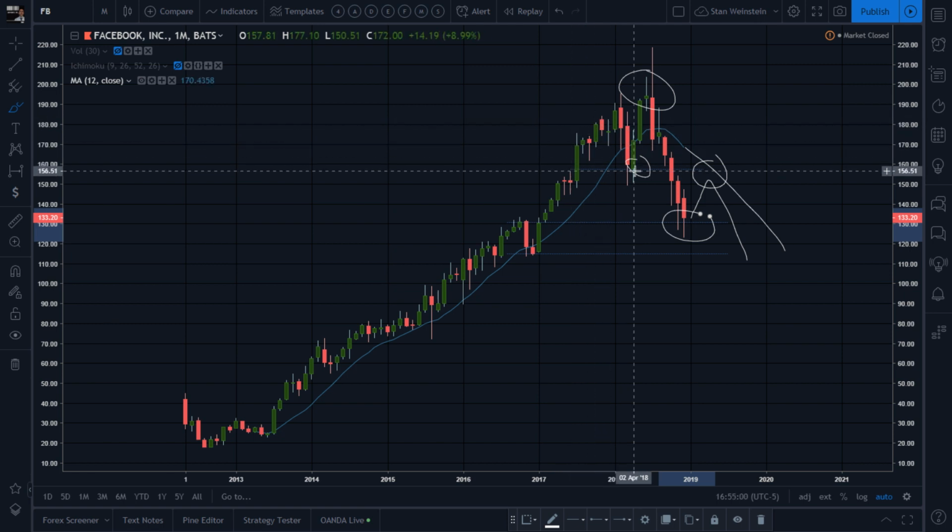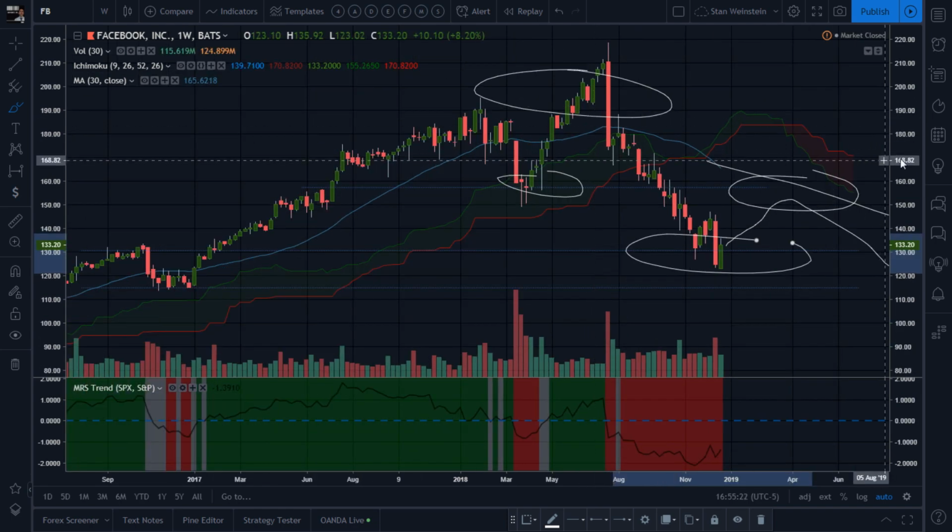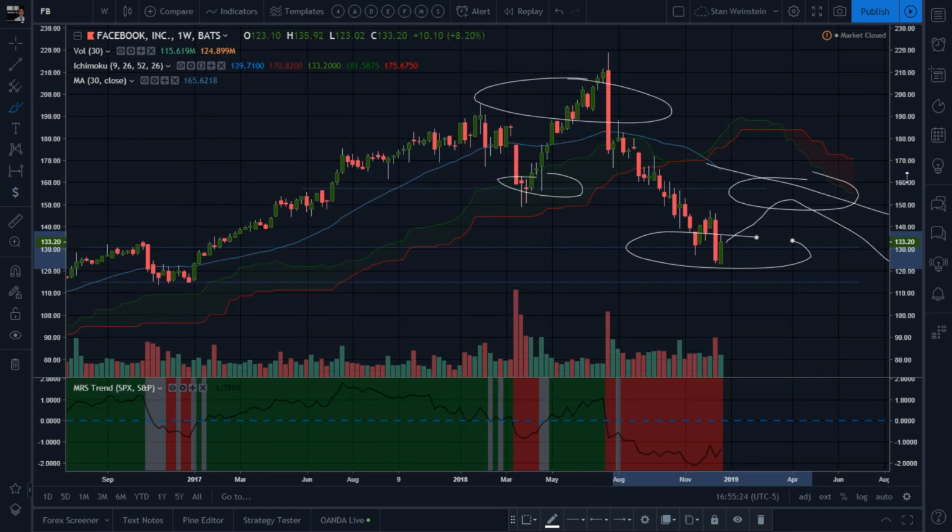slowly but surely, you're testing support. And you're starting to define a top pattern. And that's the way it works, guys. So once you're lower, start to make that lower low, then that downtrend has been established. Very, very, very powerful on the monthly candle chart. All right, let's go in, do some Stan Weinstein stage analysis on the weekly.